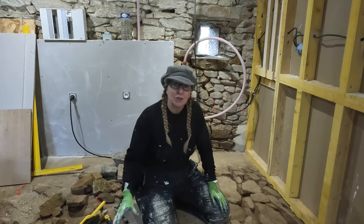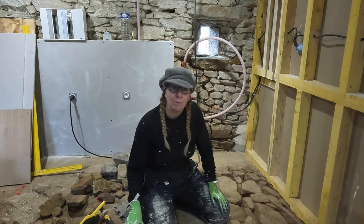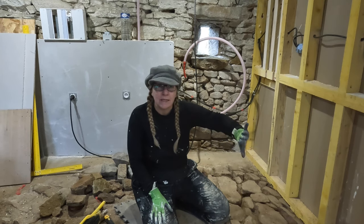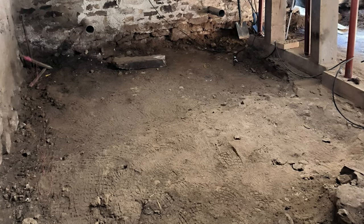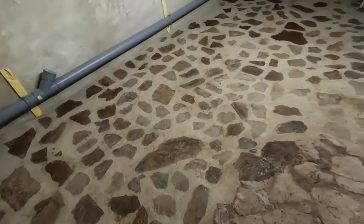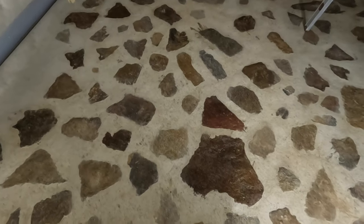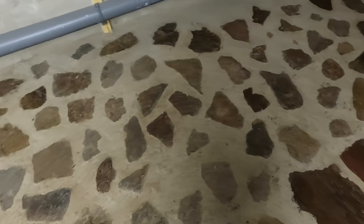So my job today is to try and save the ancient stone floor before I start rebuilding the new stone floor. Now, we've put a stone floor into the storage side of this room, and that's gone down. So we've laid a new stone floor in there that will come out and meet this stone floor. But this is the old ancient stone floor that was uncovered. And the reason why I left this is because there was only a small section of it.